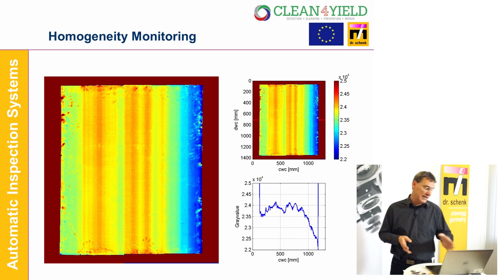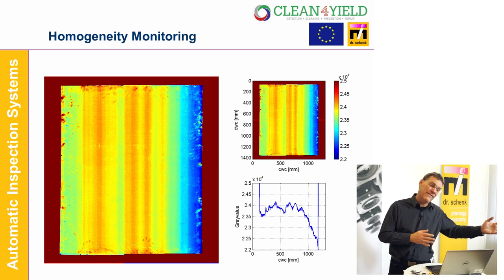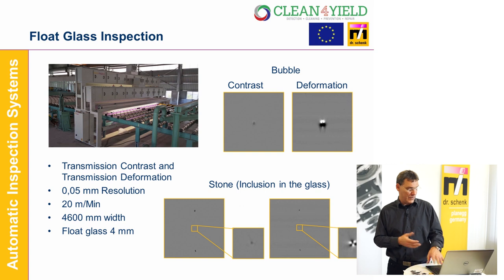So you see, for example, on the left-hand side of the sheet, where the yellow-green line is, we have a higher intensity of reflection. The gray value is higher. Where it is blue on the right-hand side, we have a lower gray value. That means it's darker. Less light is reflected compared to the left-hand side. And so you have an inhomogeneity from the left-hand side of the sheet to the right-hand side of the sheet. This is layer homogeneity with a lower resolution compared to the local defect detection.